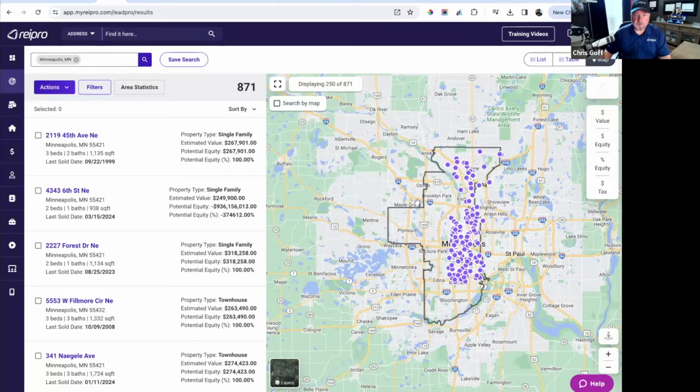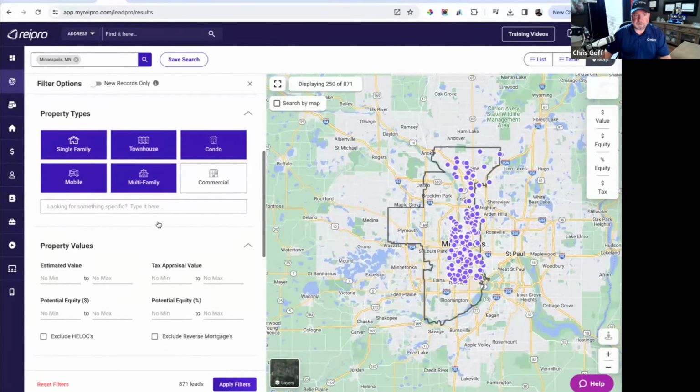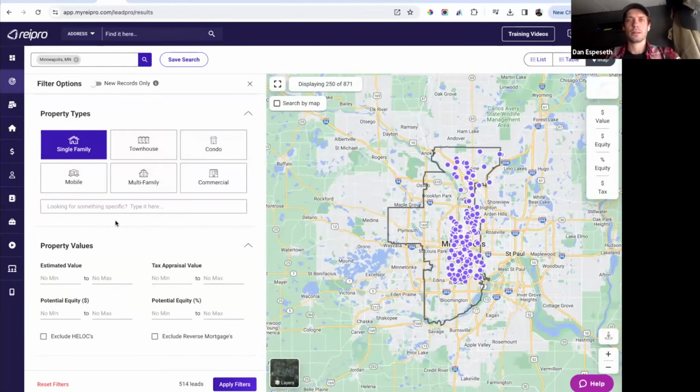The first thing we want to do is go to our filters button. And you can see the lead type. We've selected absentee vacant. Then we get down to the property types. Now, these are what we call the 6 most common property types. I'm going to have you stick with single family only right now. Just an FYI, we have every property that's recorded in the US. We just categorize it in these 6 different types, because those are the big ones.